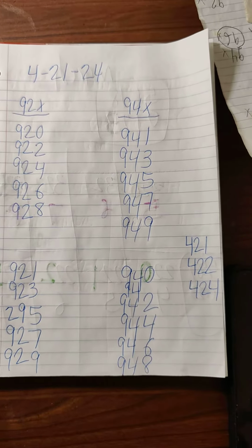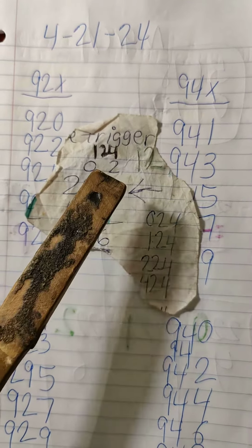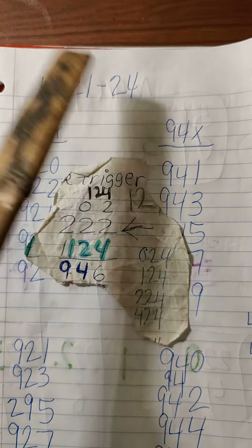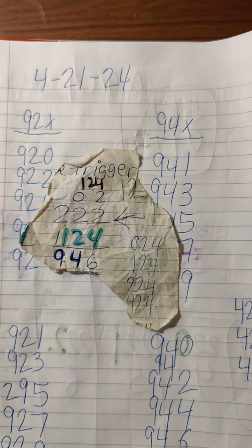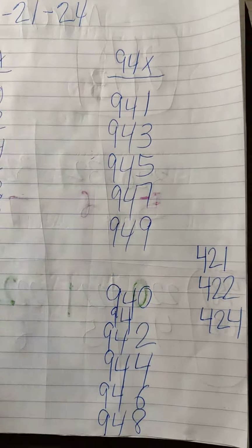And something else: today, 124 is a triple trigger. Today is a triple trigger, my friend, so someone could get triples today. 124 is a triple trigger. This whole week is a triple trigger, really.